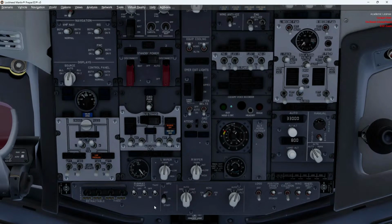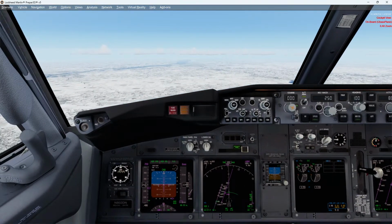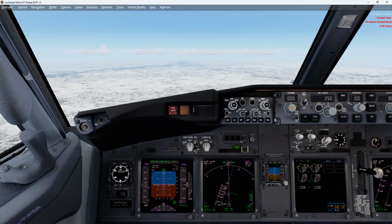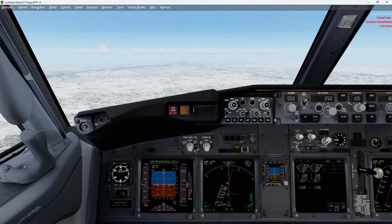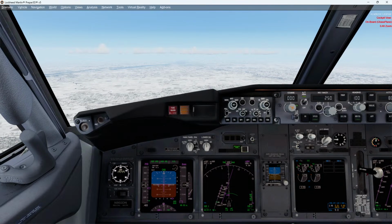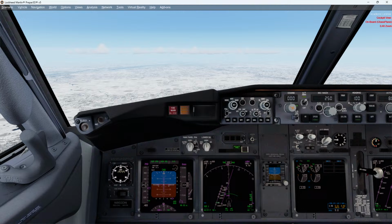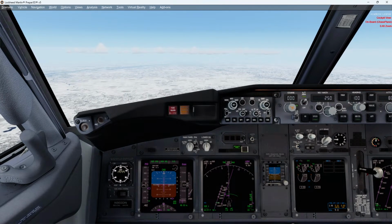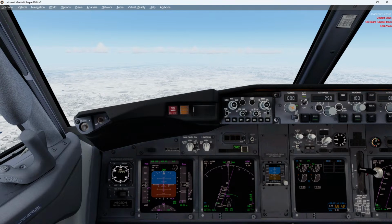Citation 2, Gulf Lima, Minneapolis approach. Say again your approach request. Gulf Lima would like the ILS runway 32. Gulf Lima, roger, you can expect that. Gulf Lima, sorry, that was broken. Gulf Lima, roger, you can expect the ILS runway 32 approach at St. Paul. Roger, expect the ILS runway 32, Gulf Lima.